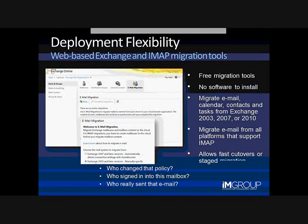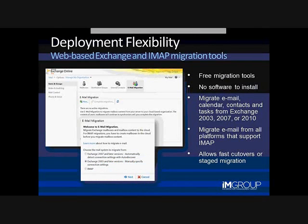As well as that, the deployment options give you the ability to work with IMAP, Exchange 2003 and 2007 environments. So the deployment flexibility means that you do not need to upgrade your existing Exchange environments. There's a web-based migration tool which will make it easier for you to move into the cloud with little impact to your environment.